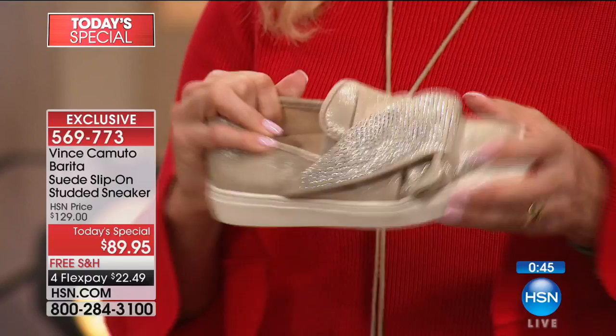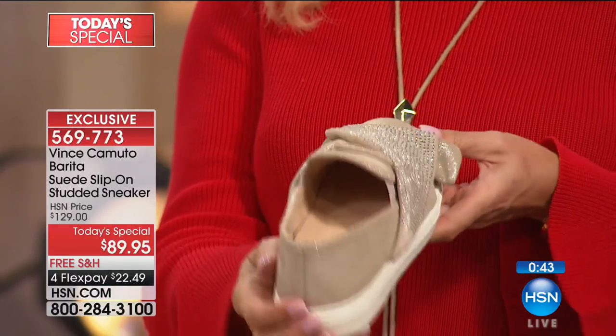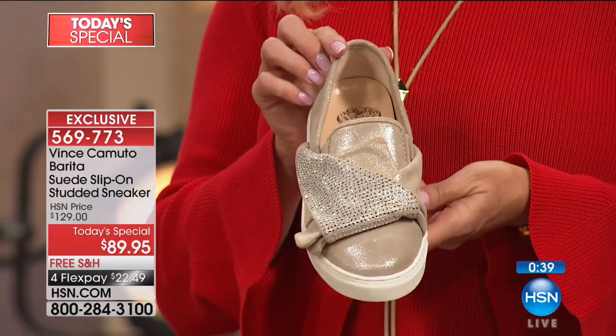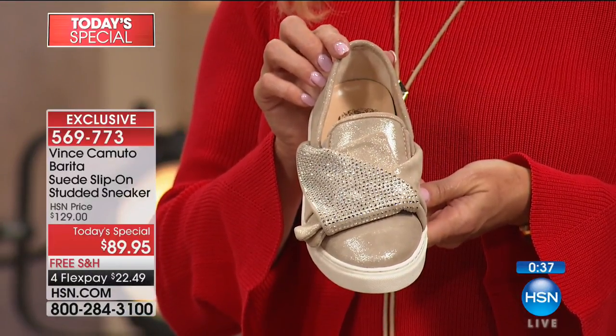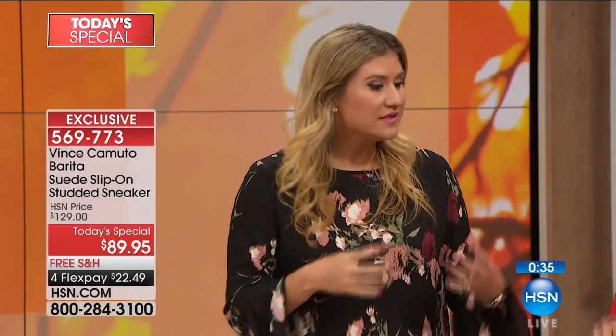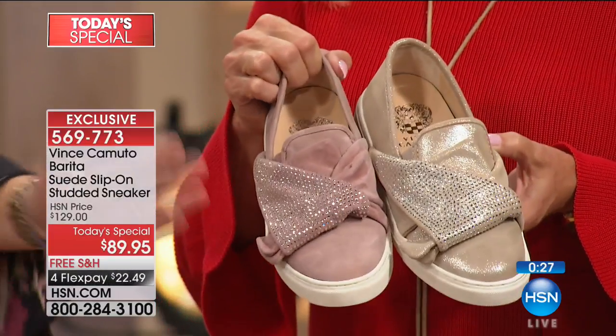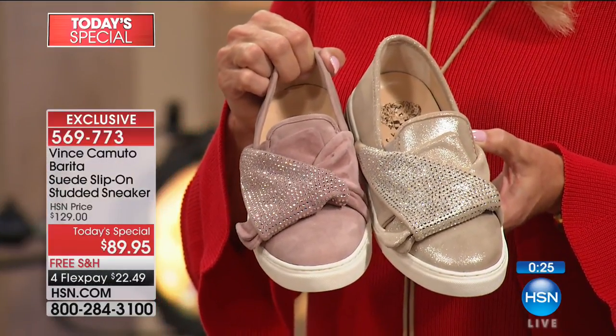Just beautiful. Cool. Oh, I love the gold dusting tone on this. Absolutely stunning. All suede again. It's really beautiful. If you're in a warmer state, this is a four-season shoe. You're going to wear this year-round. I'm in New York, but I would still get these, wear them now, and then wear them all the way through the spring coming up as well.